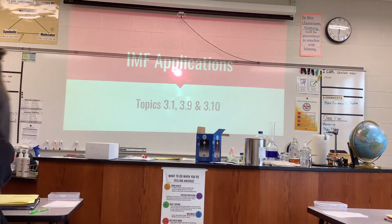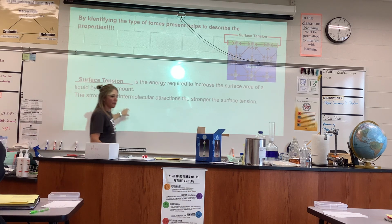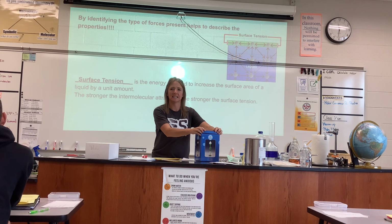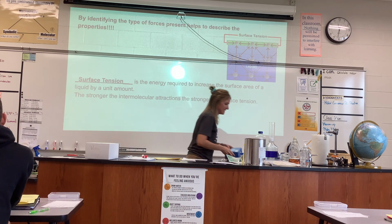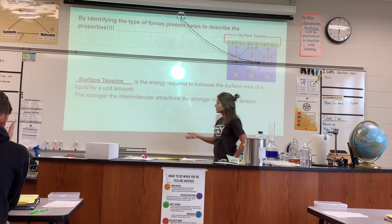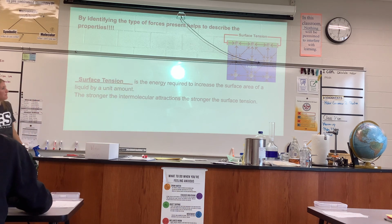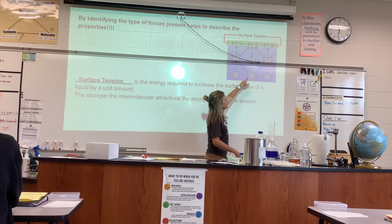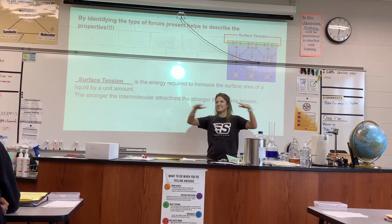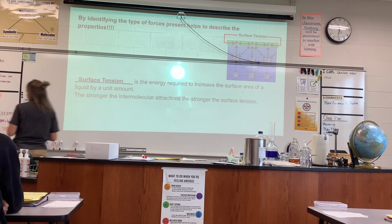Okay, while we're passing those around, let's take a few notes and then I'll do the next demo. So one property we see, once again, there's more properties than what we'll talk about, but hopefully after a few of them you'll start recognizing the patterns of how IMFs influence things, okay? So one particular property is surface tension. Once again, this is the fancy definition. It's kind of confusing, but it's all about that at the surface of a liquid, that interaction of molecule to molecule is the surface tension. So let's build our link first, and then we can talk about some more examples.